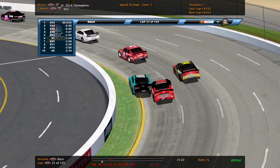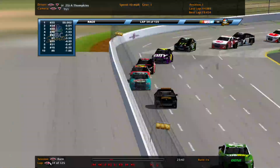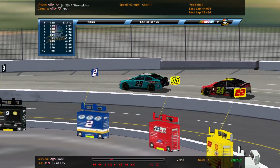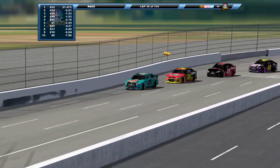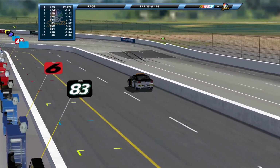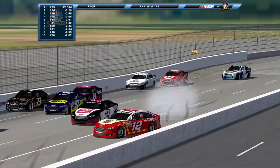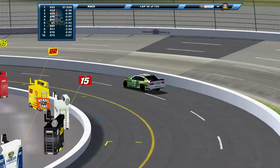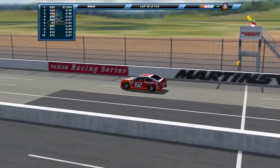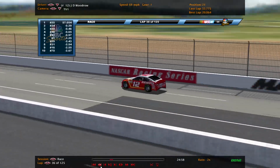Man, Jack Secrest gave him a little bump there. It happens. Coming back to the green flag here. Gavin York is no longer in this mix. He's now at the back of the pack. Oh, and we've had a wreck. Is the yellow out? Yes, it is. Let's see how this happened.